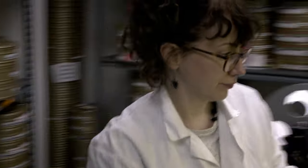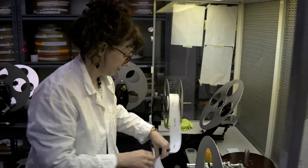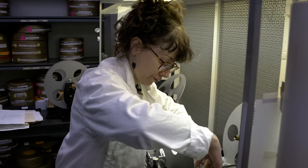There's literally a handful of people in the world who still cut negative. And one of them specializes in 65 millimeter. Her name is Simone Appleby, and we bring her over from Paris every time we're doing a 65 millimeter project. Basically, you take the negative and you cut it to the director's vision.